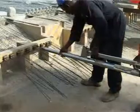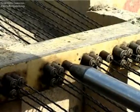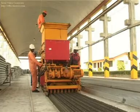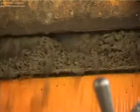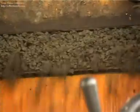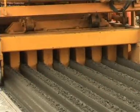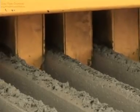Trasacco Fast Floor gains its superior strength through these high-tension cables stretched to 150 bar. Concrete is then poured continuously through a high-tech molding and vibrating machine to form the telltale T-shaped pre-stressed ribs which will support the Trasacco Fast Floor block system.